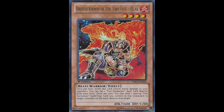And last but not least, Fire Fist Bear, which is currently running about $20. This is down from the $40 price tag that the card had late last format. Now, I think that there are 2 major factors that you can attribute to this huge price reduction. Number one, Fire Fist as a deck and its inability to simply keep up with the meta. Let's be real, Prophecy and Dragon Rulers are just better, faster decks with more broken plays.